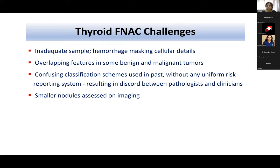So what are the challenges associated with thyroid FNAC? One is inadequate sample, which is quite possible because many times the FNACs result in hemorrhagic aspirate masking the cellular details. Again, one more problem with thyroid FNAC is there are overlapping features in some of the benign and malignant tumors. FNAC, you have to understand, lacks the architecture, so most of the time it focuses only on the cellular morphology. And for us as pathologists to diagnose anything, in addition to cellular morphology, architecture is equally important, which is many times lacking in the FNAC. So it has some limitations.